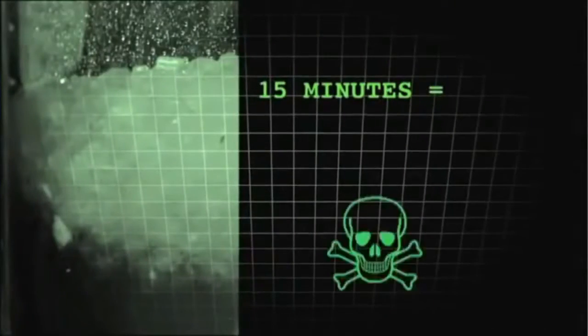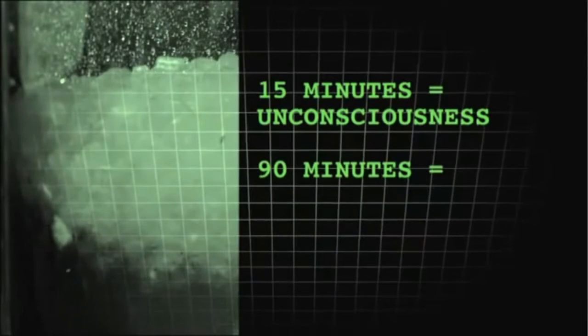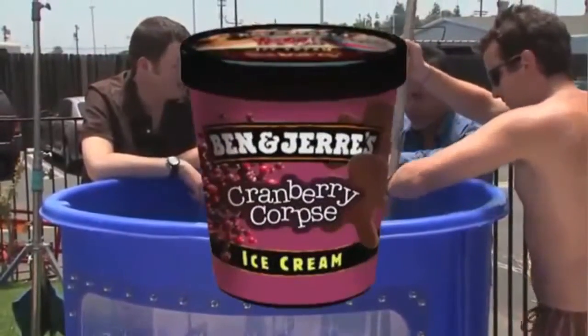15 minutes of exposure to water at this temperature will result in unconsciousness. In 90 minutes, you'll be dead. And after 2 hours, you become your own Ben & Jerry's flavor.